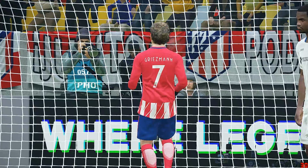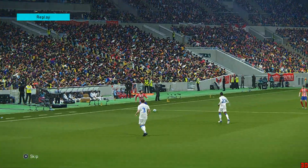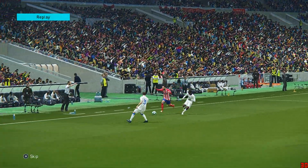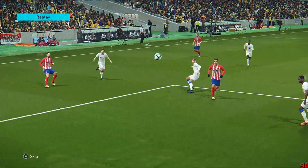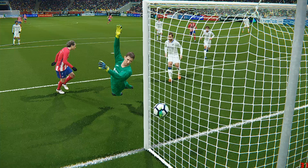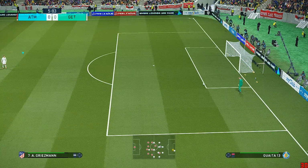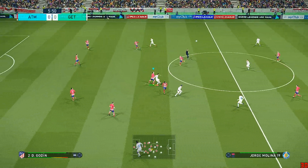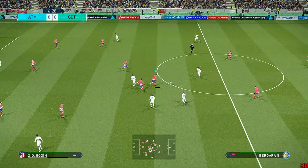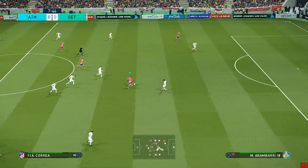Up he gets! Good delivery, no joy. I have to commend the wing play, but I have to condemn the defending. They've got to stop the cross. Oh, it was almost a dream start. Plenty of encouragement to be taken, though. Just brushed off the ball there. Correa, good run. Where to from here?